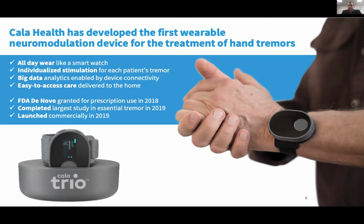There are onboard sensors on the device that measure the tremor in the real world. And as I'll talk about in a little bit, this allows us both to individualize the stimulation for the patient's tremor, and we can also collect tremor motion data and observe how effective each stimulation session is, and do big data analytics using the cloud connectivity between the device and the cloud to upload and analyze that data. The device is available by physician prescription in the US, and I'll talk about this a little more later, but we try to make it very easy to access therapy by directly shipping the device to patients' homes.